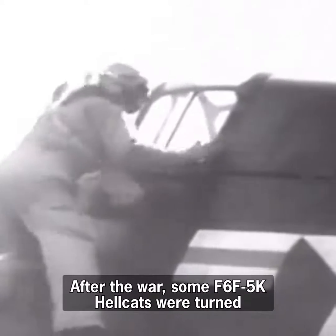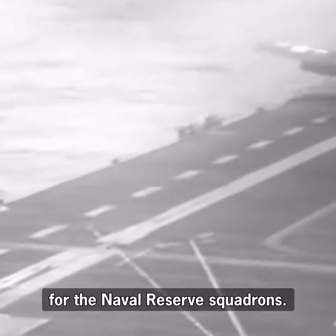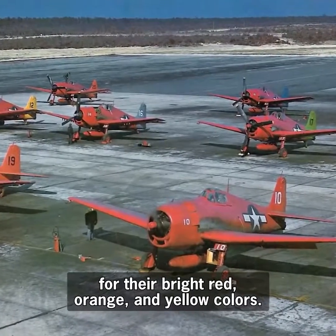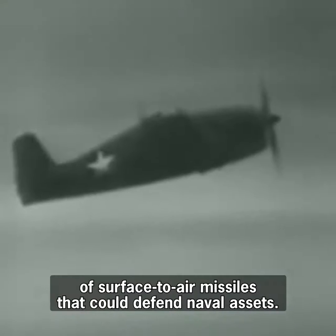After the war, some F6F5K Hellcats were turned into radio-controlled target drones for the Naval Reserve Squadrons. They were distinguishable for their bright red, orange, and yellow colors. They were used for testing the effectiveness of surface-to-air missiles that could defend naval assets.